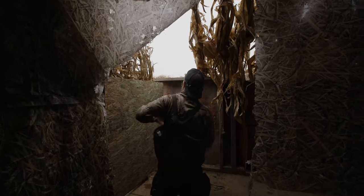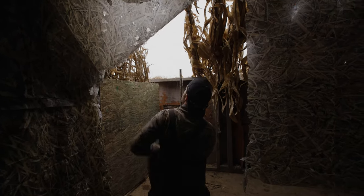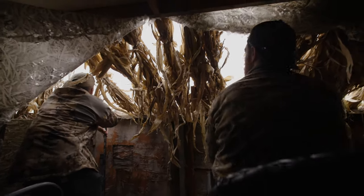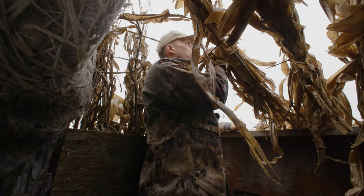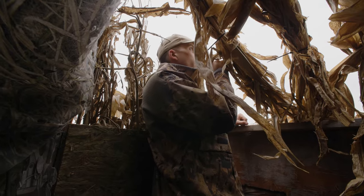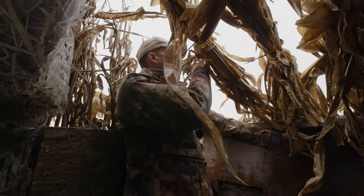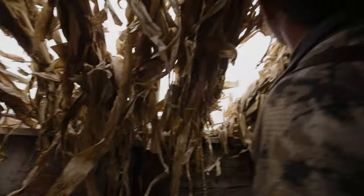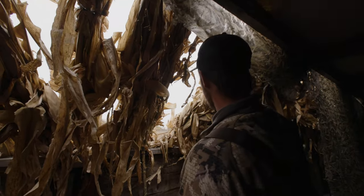Here they come, boys. Yeah, you used to where my gun is now. Three dropping in hard and fast towards the hole from the right. And they pulled off. That's a pretty decent look, though.